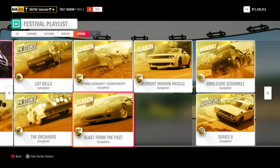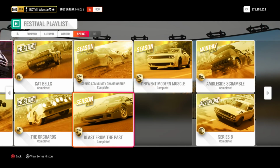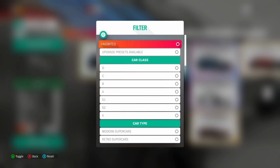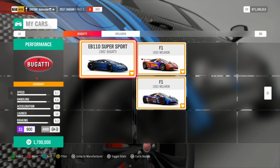Now the next one here, Blast from the Past. Here you can win a Lancia Delta. I'll show you that car later. So we need an S1 900 retro supercar. Let's have a look. So an S1 retro supercar.